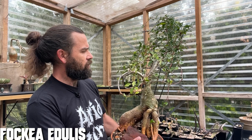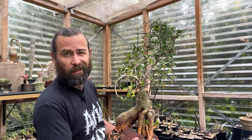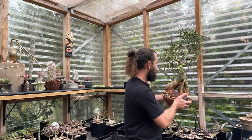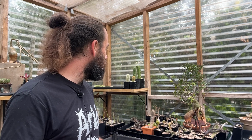Now it's time to find the big old Fockea edulis a home. Got a shelf just behind me where I've got other members of the Euphorbias family, so might let it go join its brothers and sisters. Not quite as pride of place as the high shelf up there, but I'm a bit worried that its size might be just a bit too much for that shelf to bear. So we'll bung it over here, see how it looks. Beautiful. Could probably do with a bit of a tidy up, but for now I reckon that'll be perfect.